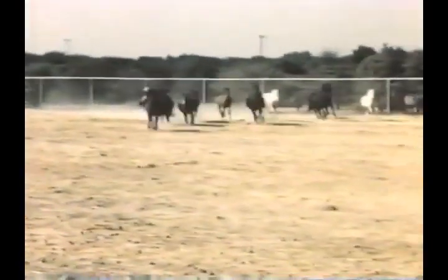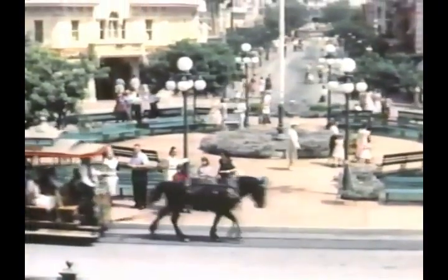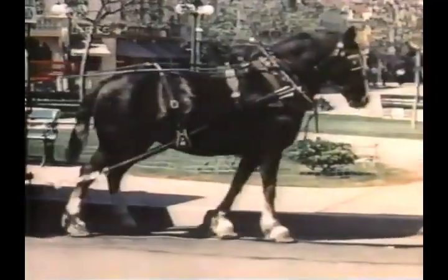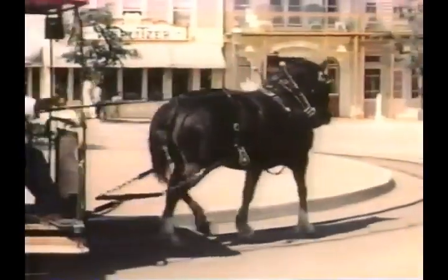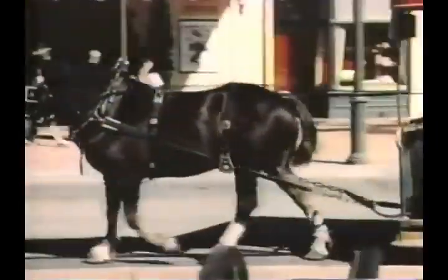Of course, it's not all fun and games. Every animal has to work for his keep. In fact, if you look across Town Square, down Main Street, you'll see that Disneyland literally runs on horsepower. Daisy here is another of our draft horses. She weighs about 1,700 pounds, but she can pull 9,000 pounds with ease. And our horse cars weigh only about 1.5 tons.